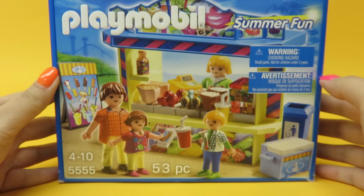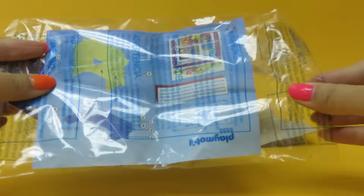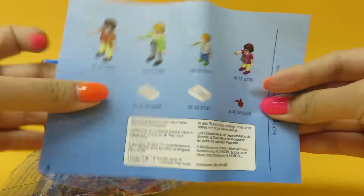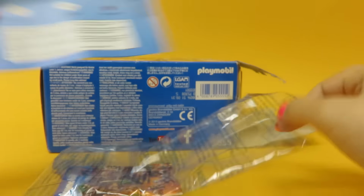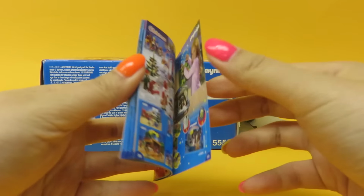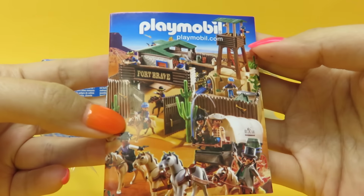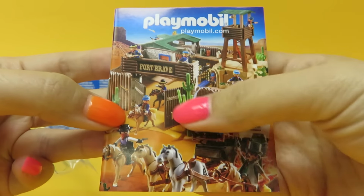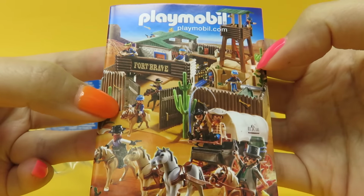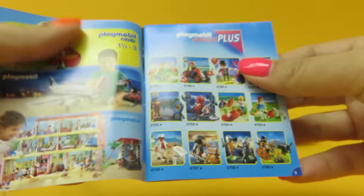Okay, so now let's take a look at the inside of the box. So here we have an instruction manual. It tells you what's inside a box. We don't need that because we'll find out. What's this? Wow, it looks like a little booklet about other collections. You see here? Wow, this looks cool. It looks like a set of the Wild West. You see the cactus and the horses? Wow, this looks cool.